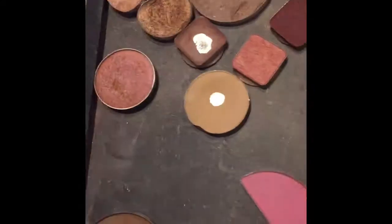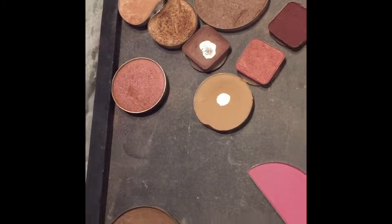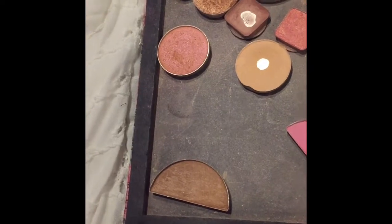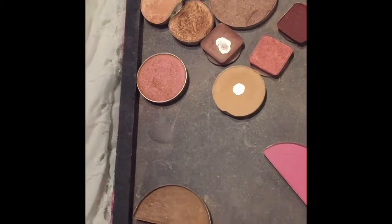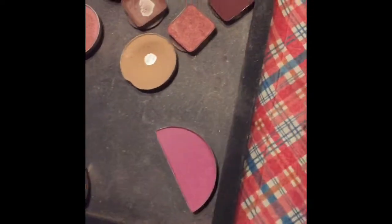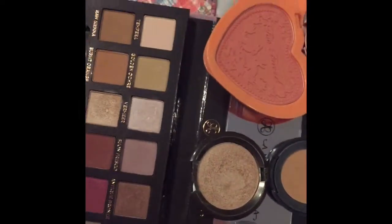Oh yeah, there was another blush highlight thing that I was using in this A group, the Autumn Rush blush or whatever from Bella Pierre Cosmetics. That was a loose powder. I am passing that on. I just don't really enjoy using it. So let's talk about these things.